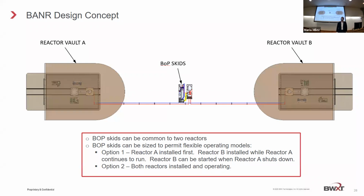There's a question from the virtual host, probably from earlier on. Do all SMR concepts involve highly enriched uranium? Basically, none of them do. So I'll go on a quick discussion on that.